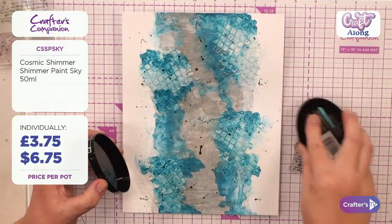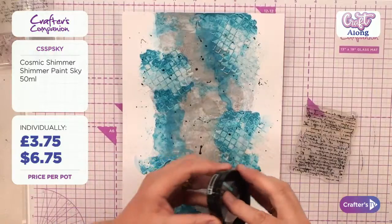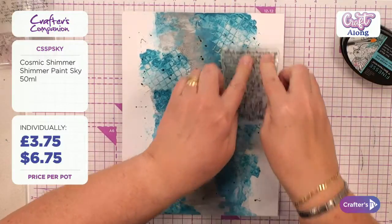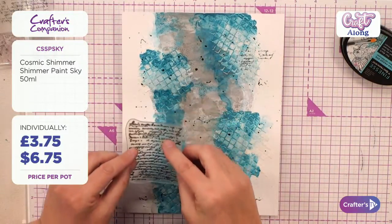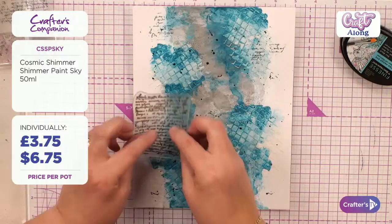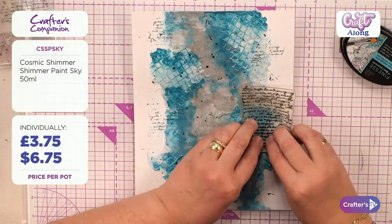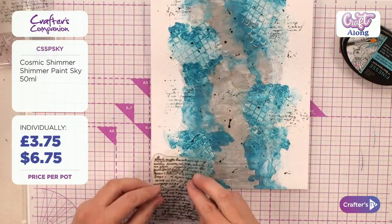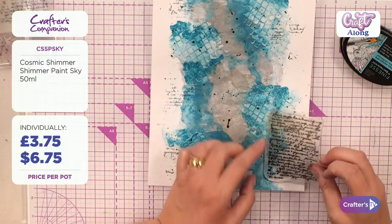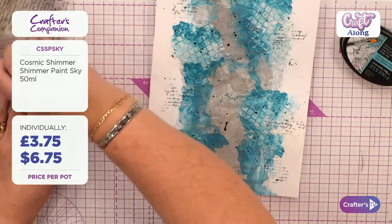I literally pop it down, ink it up, and then just use bits of it. I don't want a whole block of text, I just want little suggestions in there. And I'm trying to miss the black paint now. Okay, so just little areas here and there. So wherever you think it's suitable, again, there's no exact science. Just pressing down areas of it. And I've sort of gone three down each side there, just to give that suggestion that there's text on there.